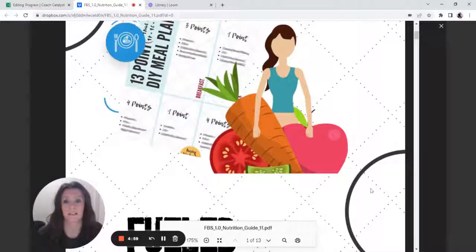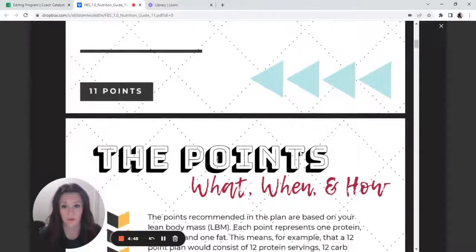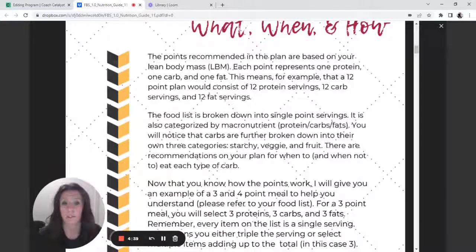All right, so let's go ahead and take a look at our nutrition guide. Today I'm going to be using the 11-point nutrition guide with our Built by Sanctum section. So we're going to go ahead and scroll down. This first page is just going to give you some of the nuts and bolts as far as what the points are used for. I'm going to skip over this just a little bit.